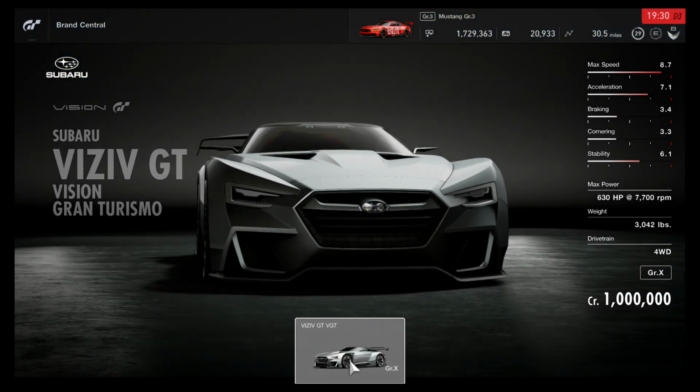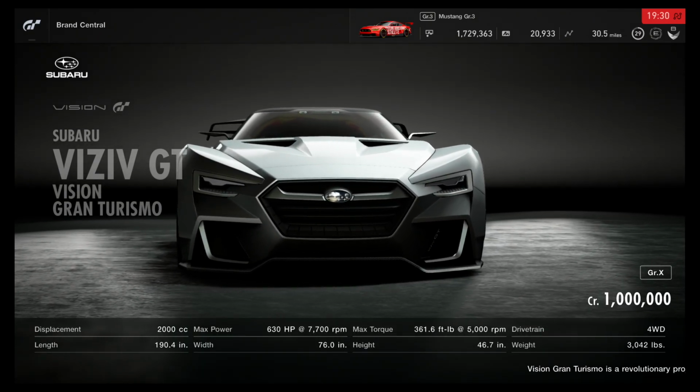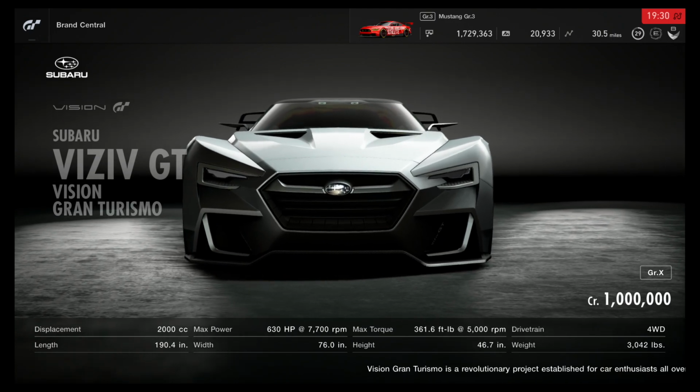And this is their Vision car, 630 horsepower for $1 million. Looks kind of cool. I like it. Any car that's boxy, I like.